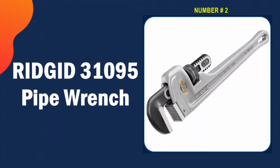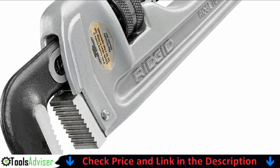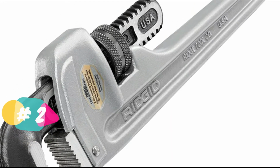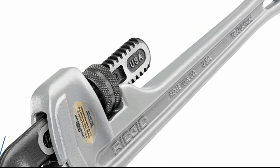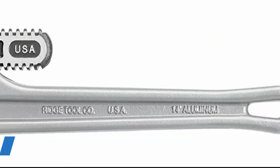Our second best pipe wrench is also from Rigid. This is the Rigid 31095 pipe wrench. This wrench is maybe the lightest heavy-duty pipe wrench you will find in the market. This heavy-duty and durable wrench comes with all the necessary features. It's actually 40% lighter compared to other heavy-duty pipe wrenches.